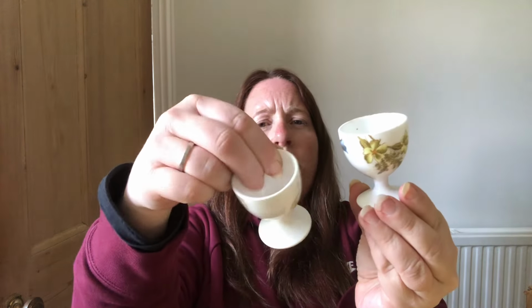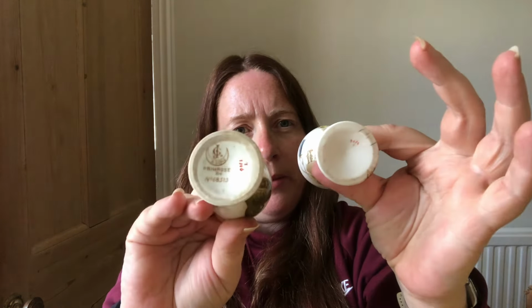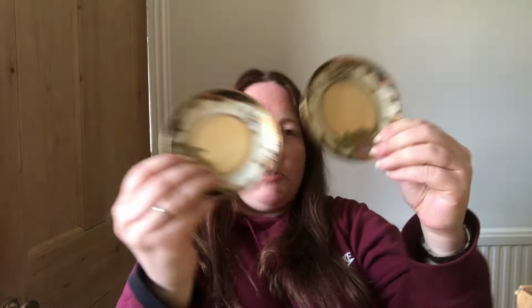Oh, we've got one of these already. It's a different flower, I think. But it doesn't have anything on the bottom of that one, but that one does. There's a lot in here. Oh, another cup to go with my Japanese tea set. And two saucers to go with my Japanese tea set. So far, I've got three cups, three saucers, a giant sugar pot, and a coffee pot.